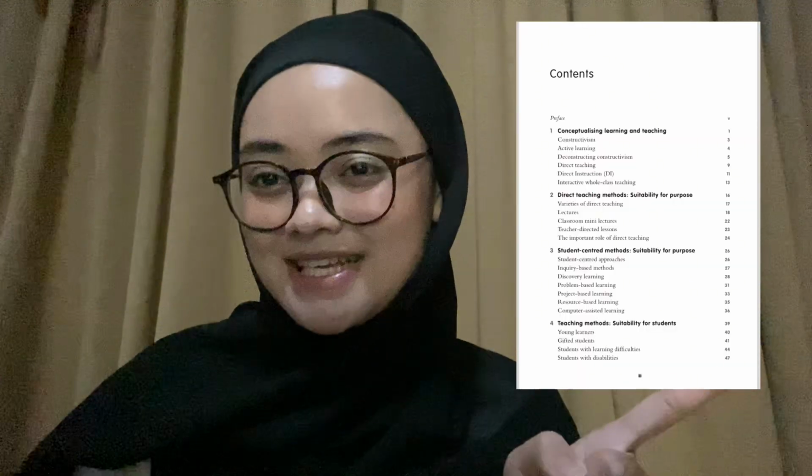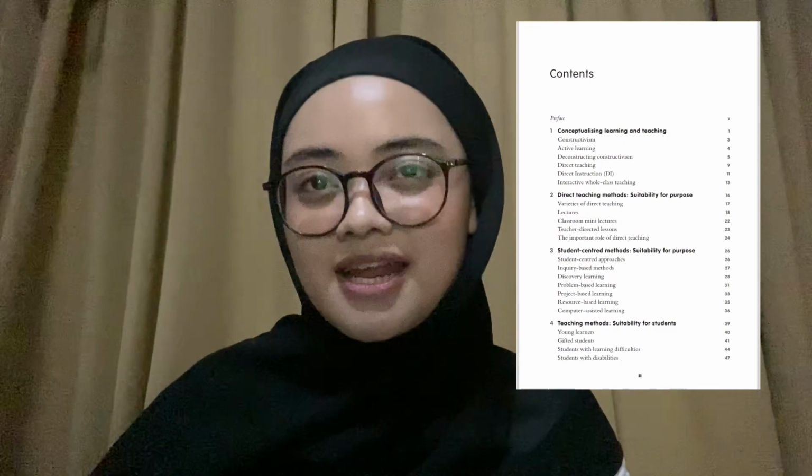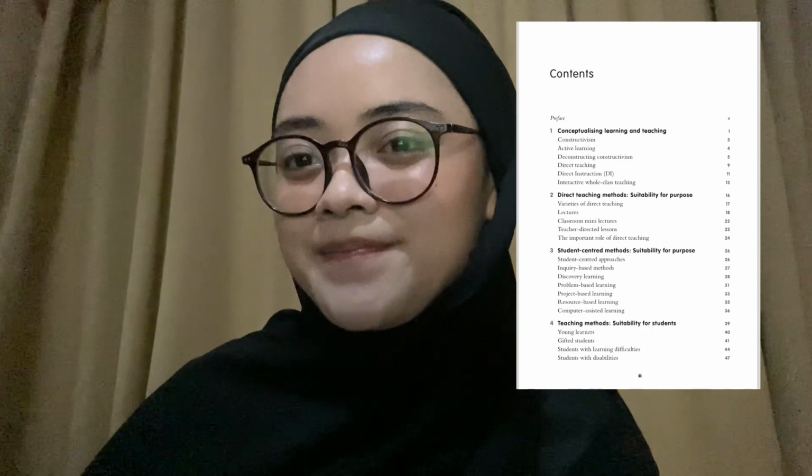This book consists of 7 chapters. The first chapter is Conceptualizing Learning and Teaching. This chapter discusses concepts in learning and how teachers choose effective teaching strategies for their classes. In chapter 2, Direct Teaching Methods Suitable for Purposes, this chapter discusses how to effectively apply the direct method where the teacher is the main center in learning.